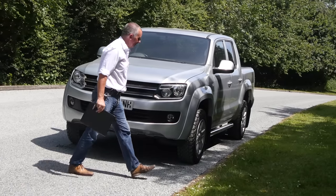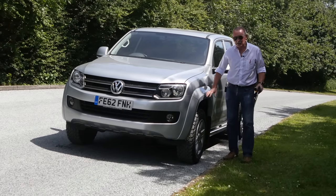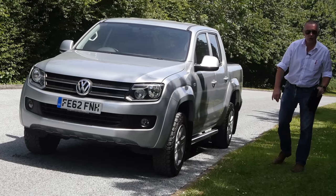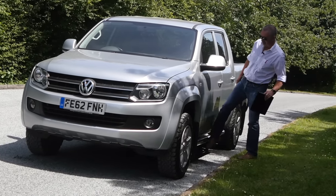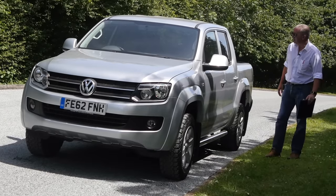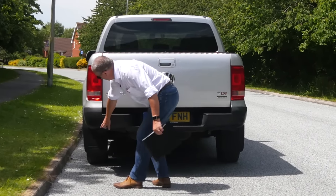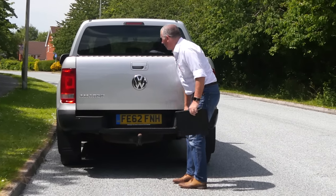So, front fog lamps. We've got these plastic wheel arch extenders, 5-spoke alloys, and they've got BF Goodrich all-terrain tyres on them, all good. The chrome, it's not a sidestep, it's more a sill protector, that. Rear privacy glass, mud flaps all round. Reversing sensors here in the bumper, a good substantial tow bar there.